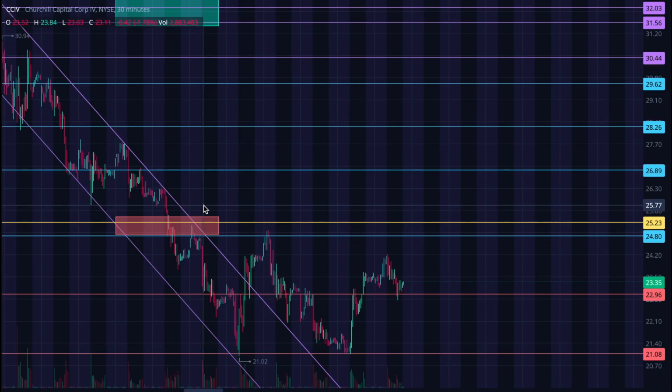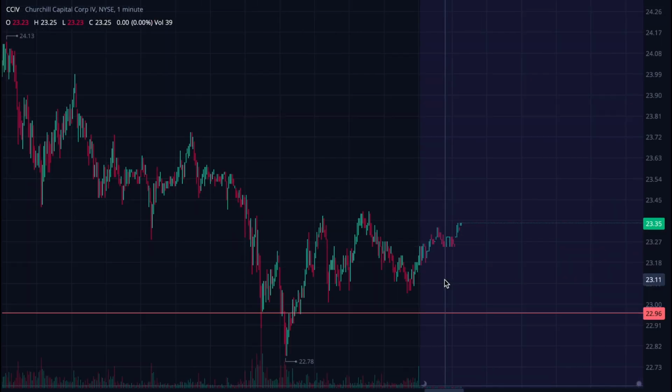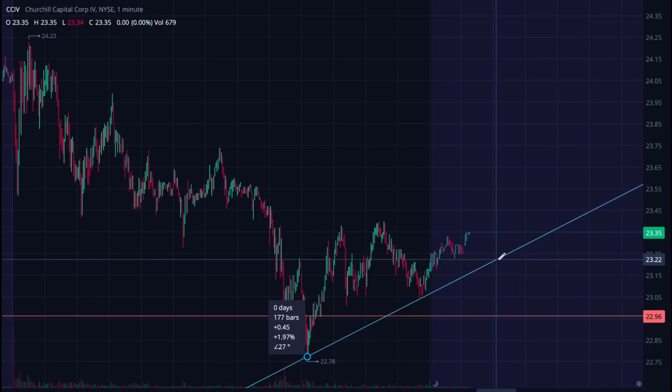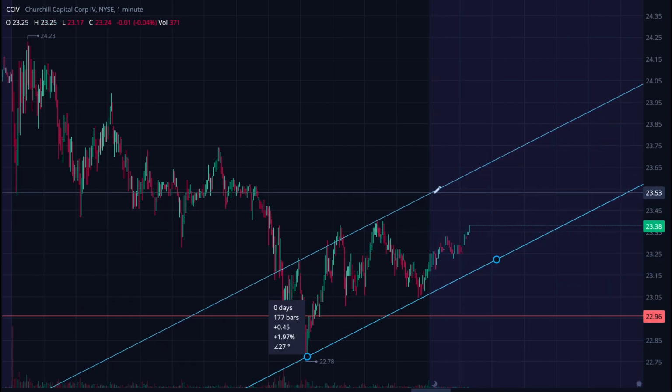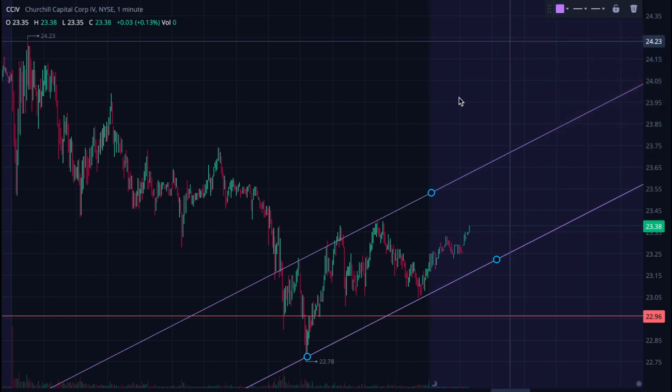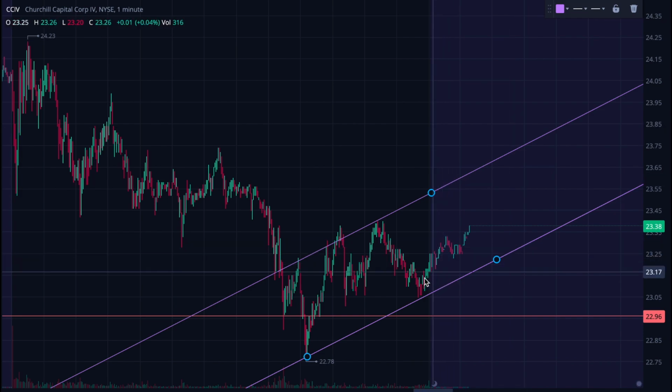CCIV has broken out of its downtrend, but continued to hug it, and now potentially is pushing off and trying to make a little bit of a break for it. So what I'm going to be looking for is this to form itself into a channel as we get into the day tomorrow. This would be the best case scenario here, walking itself up this channel. So again, I would take a dip buy anywhere toward the bottom of the channel, and then a take profit anywhere toward the top of the channel.